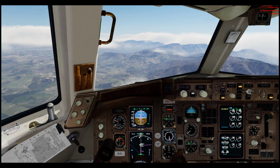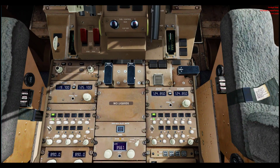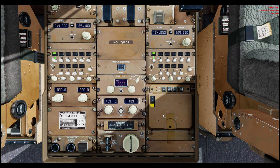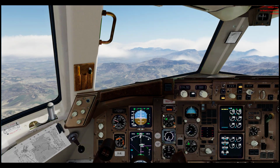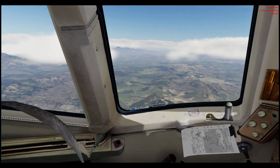Alright, they're giving us vectors, which is totally cool. Now we should have our ILS already selected, 109.1, and heading now. They have it at 90. I have it at 189. I'm going to go with what they have in Avlasoft's electronic flight bag, so we're going to look at that at 189. Okay, we'll be sticking together throughout the rest of this.